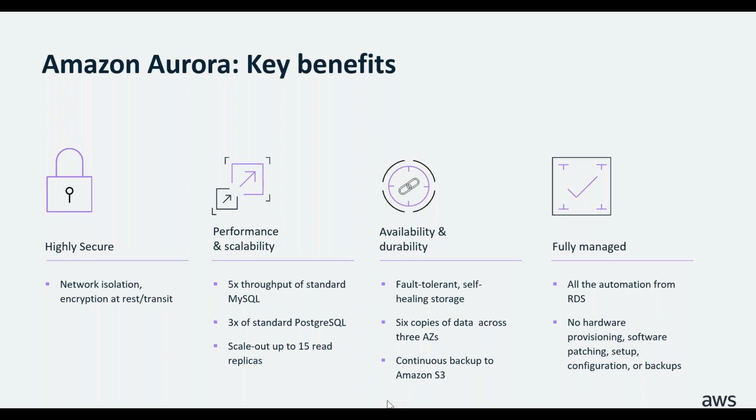Amazon Aurora provides multiple levels of security for your database. These include network isolation using Amazon VPC, encryption at rest using keys you create and control through AWS Key Management Service, and encryption of data in transit using SSL. On an encrypted Amazon Aurora instance, data in the underlying storage is encrypted, as are the automated backups, snapshots, and replicas in the same cluster.